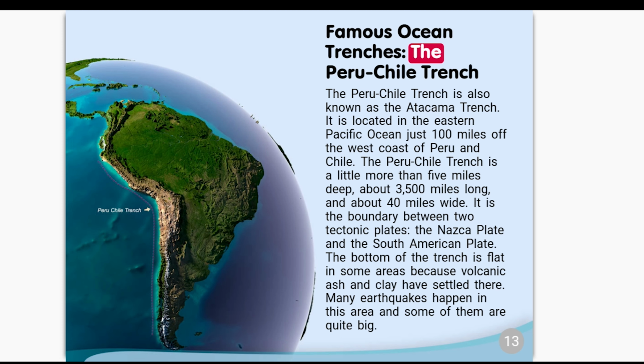Famous ocean trenches, the Peru Chile Trench. The Peru Chile Trench is also known as the Atacama Trench. It is located in the eastern Pacific Ocean, just 100 miles off the west coast of Peru and Chile. The Peru Chile Trench is a little more than 5 miles deep, about 3,500 miles long, and about 40 miles wide. It is the boundary between two tectonic plates, the Nazca Plate and the South American Plate. The bottom of the trench is flat in some areas because volcanic ash and clay have settled there. Many earthquakes happen in this area, and some of them are quite big.